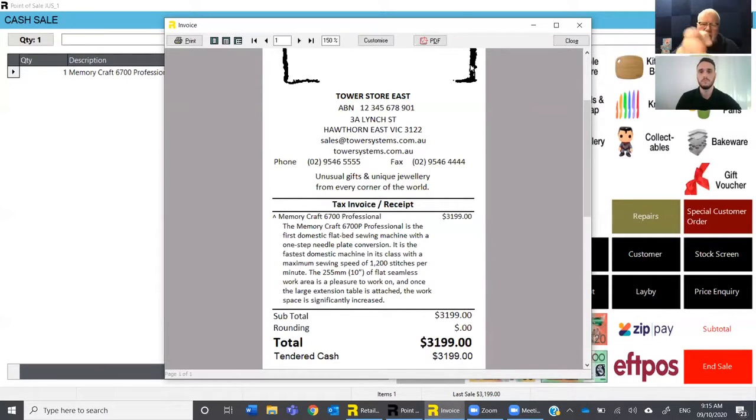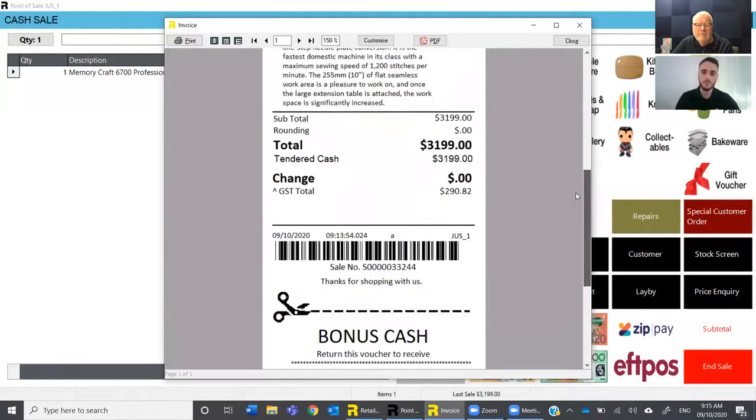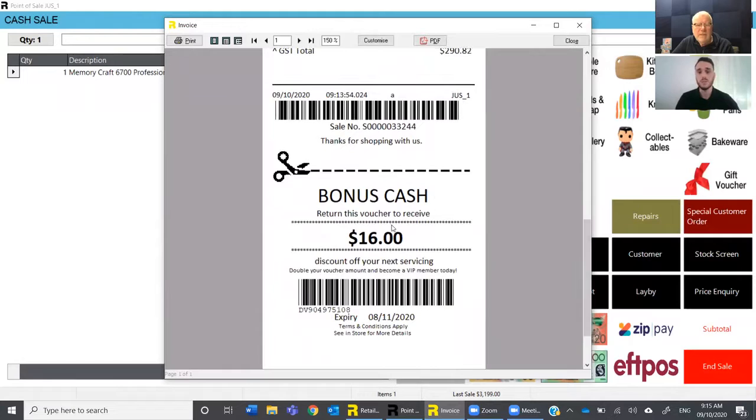But secondly, looking at the receipt that you've got on the screen here, it says unusual gifts and unique jewelry. Now that's obviously just a sample receipt from somebody else, but I'm assuming as a retailer, I can control all of what's on that receipt, the detail. I can change the text. And also, in addition to the information you've described, I can really make this receipt my own. I can put my own logo on there. I can do all sorts of things like that. Yeah, absolutely. And then down the bottom here as well, this is a form of loyalty.